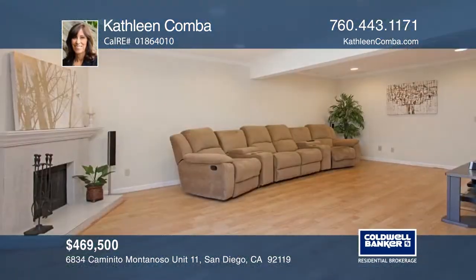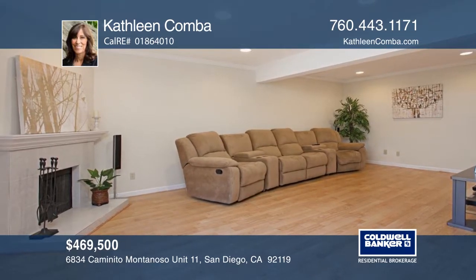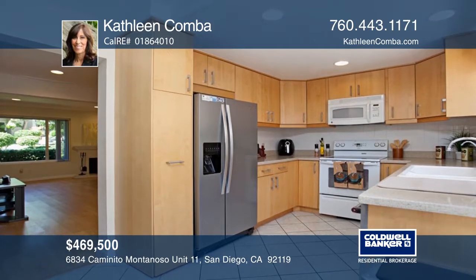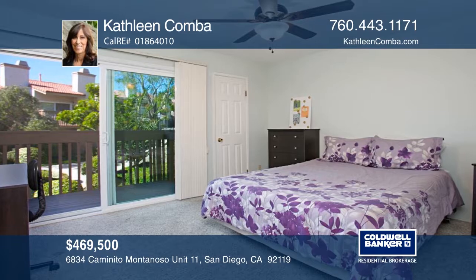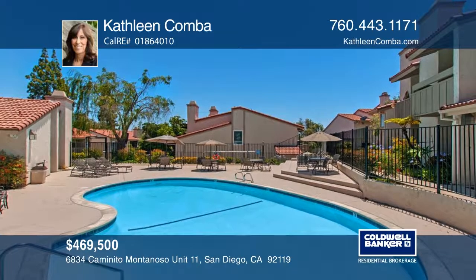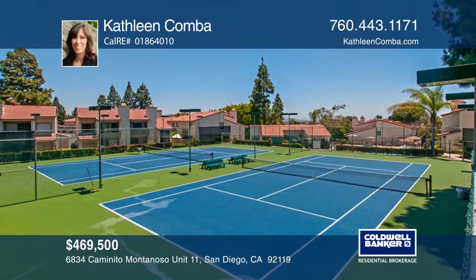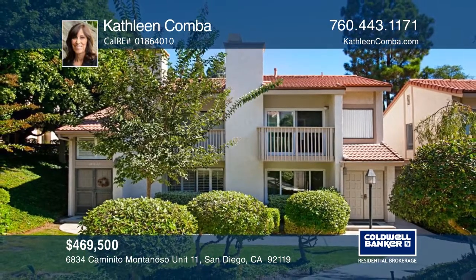This bright and spacious San Carlos townhome, located in the desirable Woodlands complex, is an end unit with a two-car garage, updated eat-in kitchen, in-unit laundry, a balcony, and a large patio. The beautiful complex has two pools, spas, and tennis courts. Plus, it's close to the library, shopping, Lake Murray, Mission Trails Park, and Cowles Mountain. Kathleen Comba would love to tell you more.